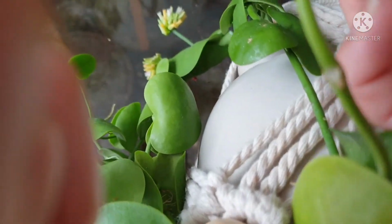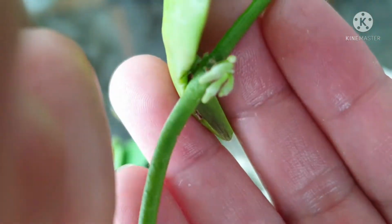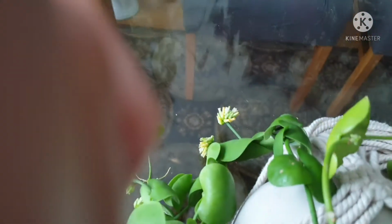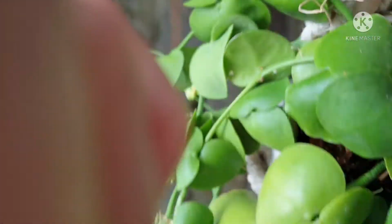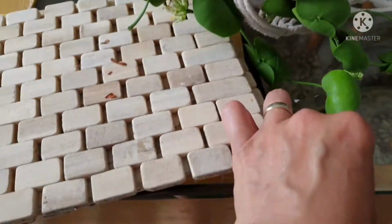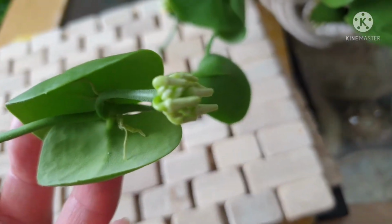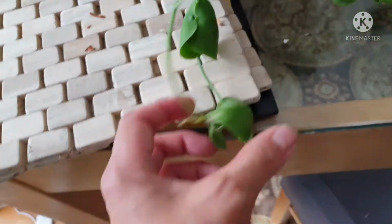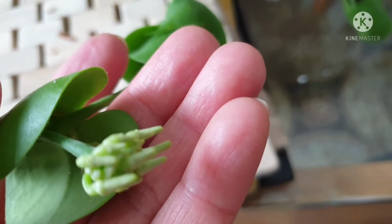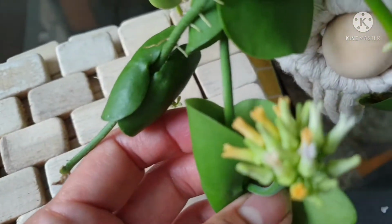And look at this peduncle. It's so cute. It's so tiny. Even that is trying to produce some flowers. Oh, sorry about my finger. Hang on. Produce some flowers. And another one, and another peduncle, which is, oh good heavens, and another one there.